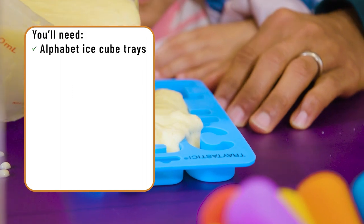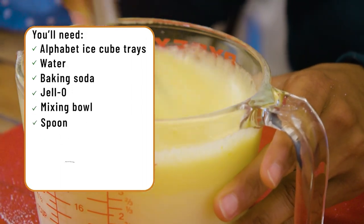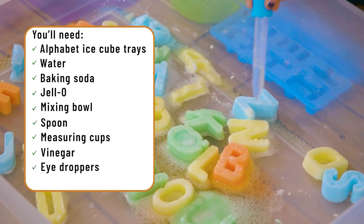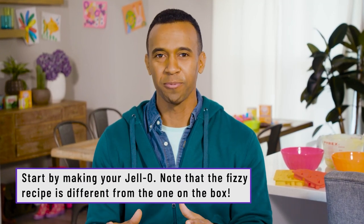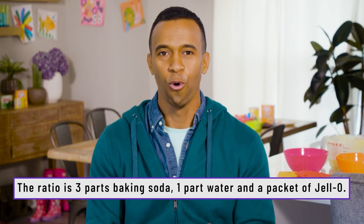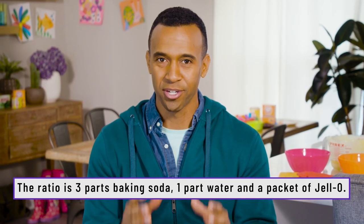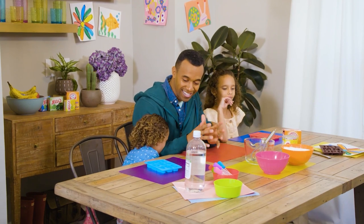Alphabet ice cube trays, water, baking soda, Jell-O, mixing bowl, spoon, measuring cups, vinegar, eyedroppers, clear plastic bin. To start off, we need to make our fizzy Jell-O concoction. Now this is a little bit different recipe than you might be accustomed to. This one requires 3 parts baking soda, 1 part water, and the Jell-O itself. First thing we have to do is to make our gelatin ice letters.